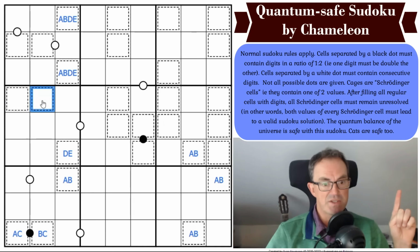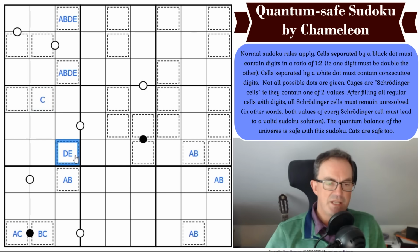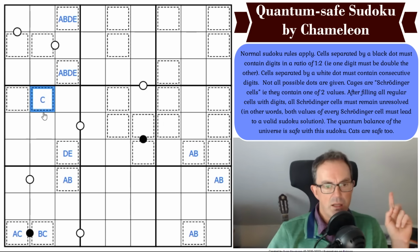So that means that this cell has got a C as an option, and that means it's C, D, and E that are the three unknown digits in this box. Now, the problem with that is, do we know whether this is CD or CE? And the answer is, I don't think we do. But I don't care, do I?